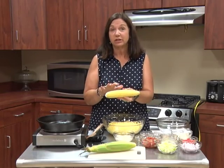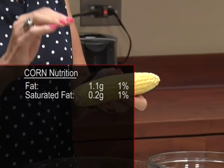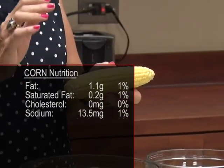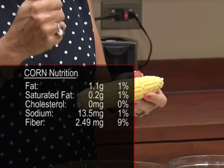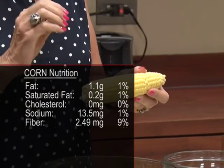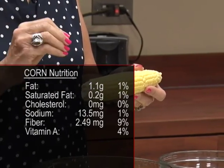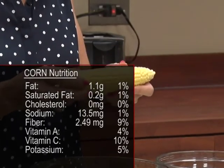As far as the nutrition goes, it is low in fat, low in saturated fat, cholesterol free, and low in sodium. Now, it's going to be very good in your fiber. So if you're looking for fiber, corn is a place to be as far as putting it on your menu. It is also very good in vitamin A and vitamin C. It has a lot of potassium in it.